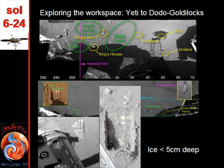So while the weather instruments actually were switched on Sol 1, and we started collecting continuous pressure and temperature data immediately, for the analytical instruments, we really had quite a big job in figuring out what samples we would deliver. What you see here at the top of the slide is the map of our workspace, the area accessible to our robotic arm that was produced in the first few days. And we'd actually designated a national park area that we weren't going to touch and collect samples from until we practiced a little bit with the robotic arm first.